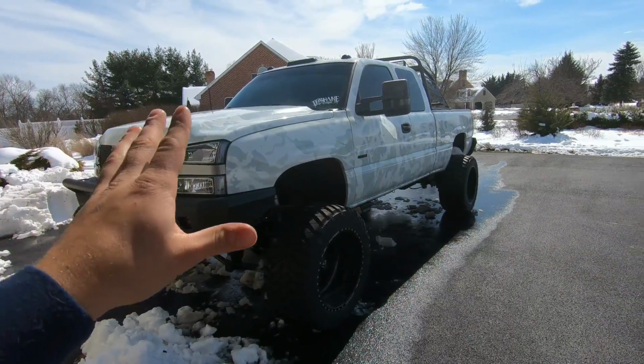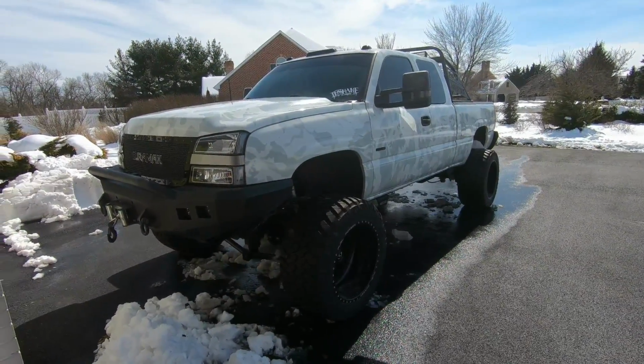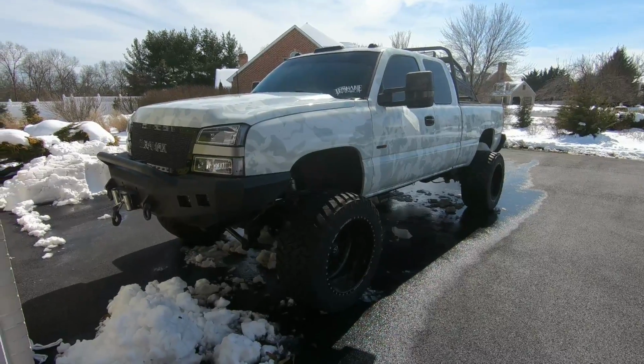We have to wash the Duramax because she is covered in salt from driving around all day during the snowstorm yesterday.